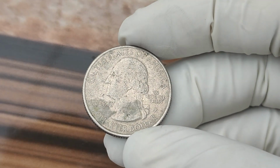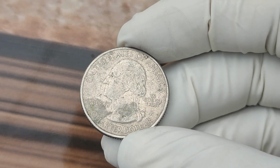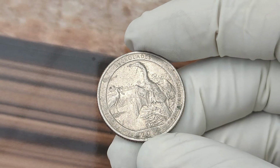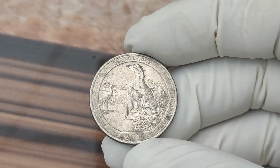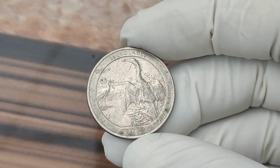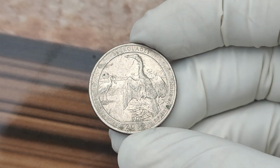Who knows? The next million-dollar coin could be sitting in your pocket right now. Don't underestimate the power of thorough inspection and research. Always check your change. Use online resources and coin guides to stay informed. Join coin collecting communities for tips and insights.